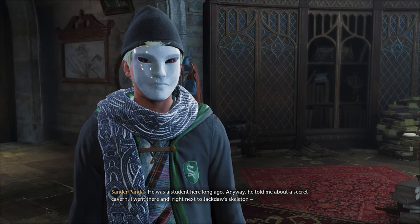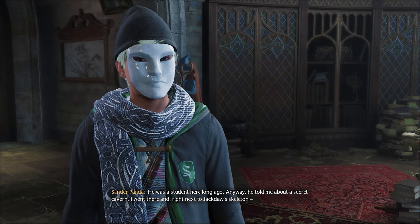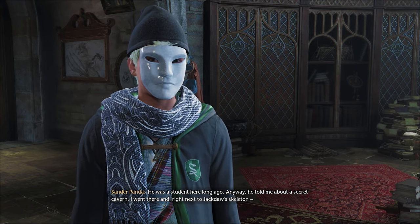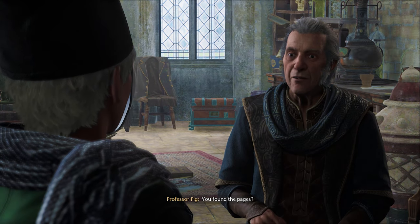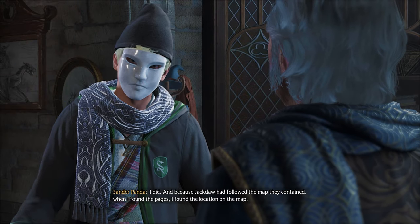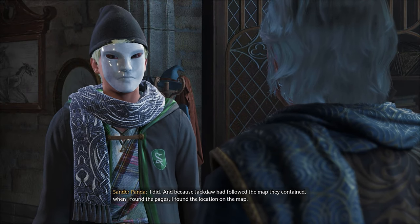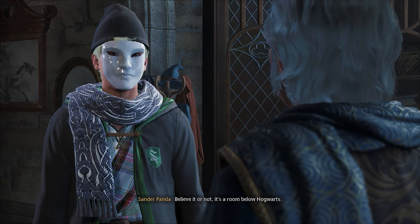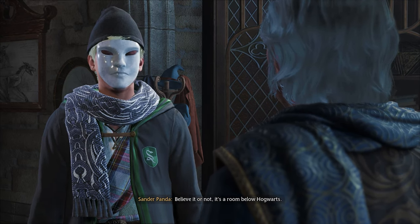He was a student here long ago. Anyway, he told me about a secret cavern. I went there, and right next to Jackdaw's skeleton, I found the missing pages. You found the pages? I did. And because Jackdaw had followed the map they contained, when I found the pages, I found the location on the map. Believe it or not, it's a room below Hogwarts.